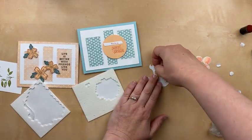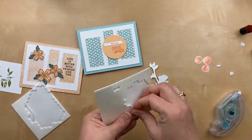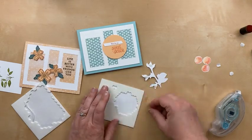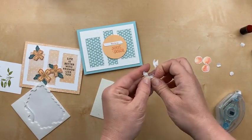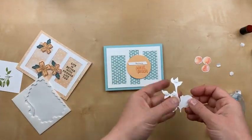Do you guys have the baby Stampin' Dimensionals? I honestly don't use these very often, but they're so perfect for situations like this, where you've got these little tiny spaces that the regular dimensionals are just way too big for. So these are mini Stampin' Dimensionals, and you can get those online too.